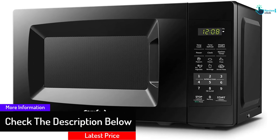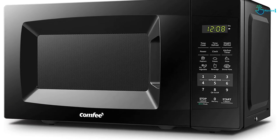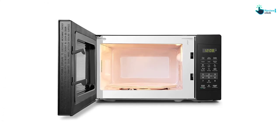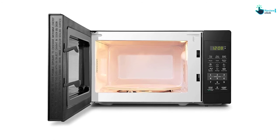space. At 0.7 cubic feet of capacity, the oven can comfortably handle single servings, a popcorn bag size of less than 3 ounces, or a half-size pan in either direction.